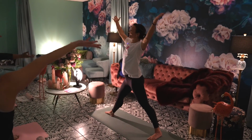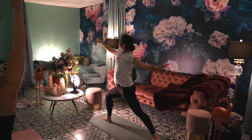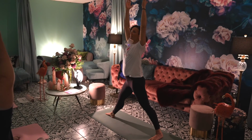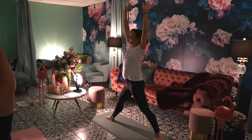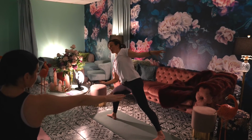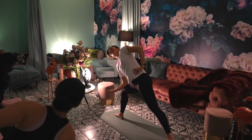Gather the chi, palms in. Exhale, release. Feel the softness as you gather the chi, beautiful. Exhale, release as you gaze over. Right hand to right knee as palm faces up, please. Left hand to left hip.